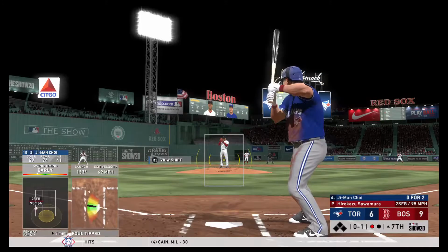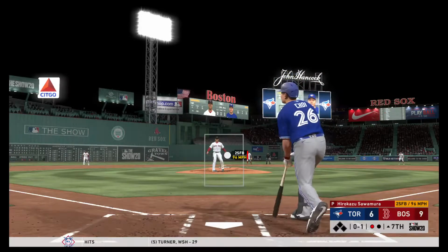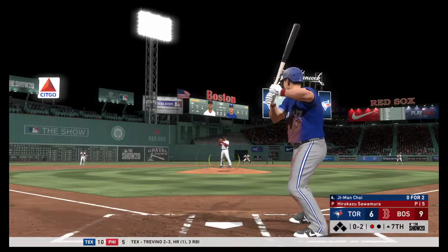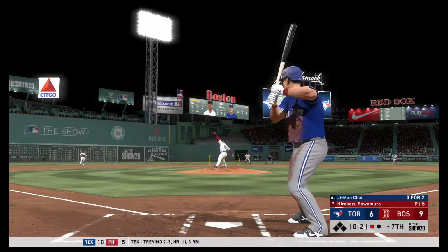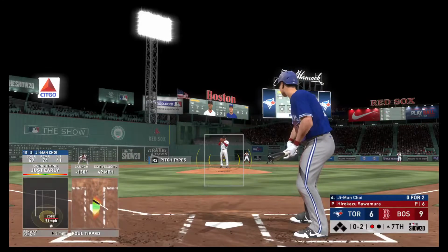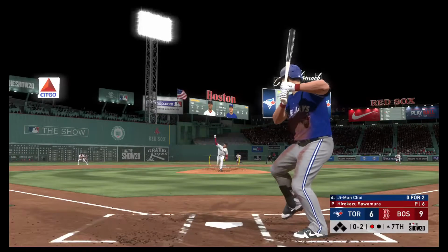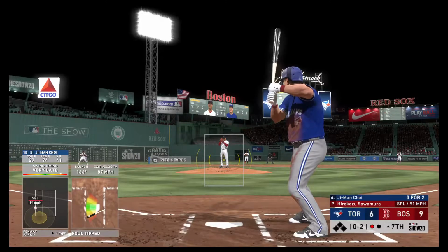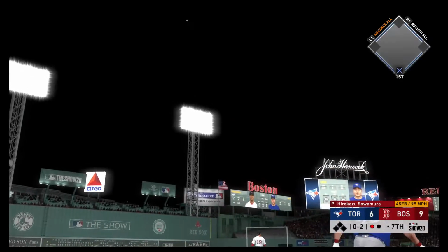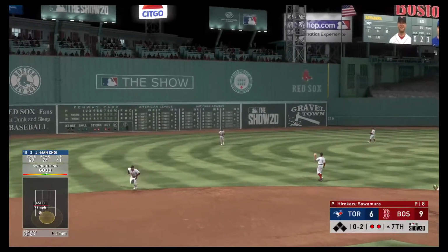And it's fouled away. 0-1 count. Here's the pitch. Lifted the other way to left center. Martinez has a read on it, and he brings it in for the second out of the inning.